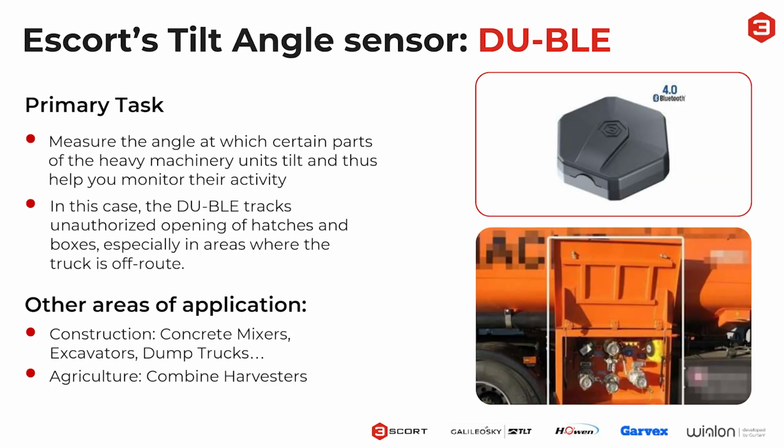As a complementary measure of fuel monitoring, the customer opted for our angle sensors, which are called DUB-LE. This solution is truly versatile. It can be used to monitor the activity of almost any kind of heavy-duty machinery units, such as excavators, concrete mixers, dump trucks, garbage trucks, you name it. The sensor probably can do that. In this particular case, it was used to monitor the dispensing boxes on the land tankers.